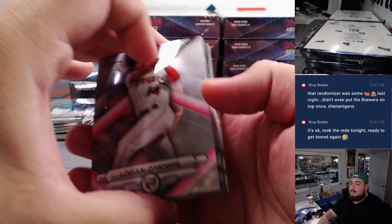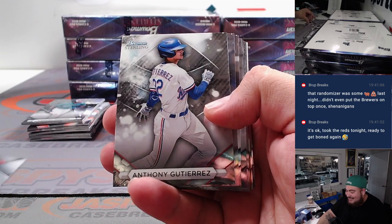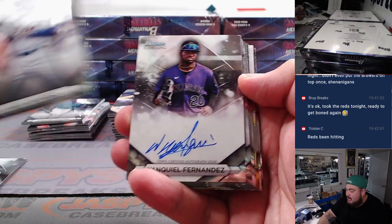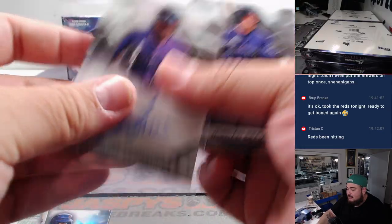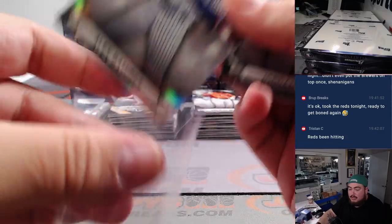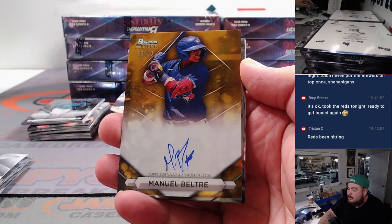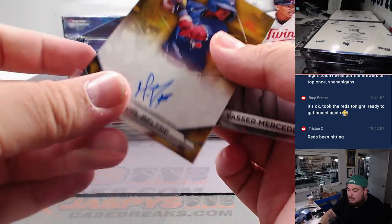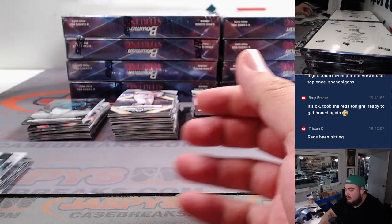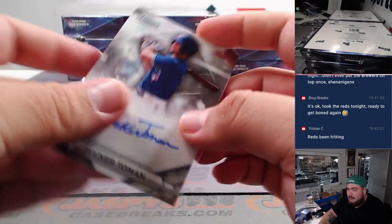Here we go. Ready to get boned. All right, here we go. First one, Alex Ramirez, /199, and a Yankel Fernandez. Colorado Rockies, that's Steven. And Manuel Beltre /50 for the Blue Jays, Tris. The young prospect. Nice gold. Lizardo Montes, /100, and a Tucker Tolman, another one there for the Blue Jays.